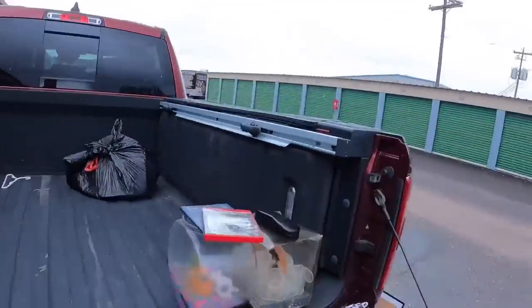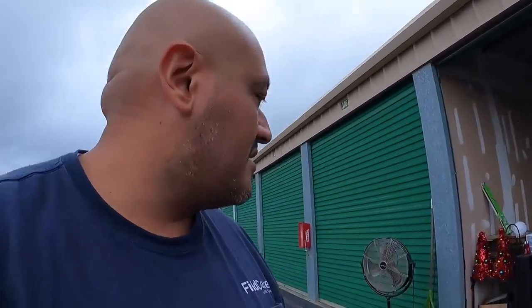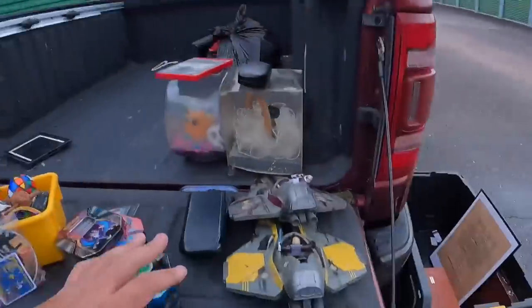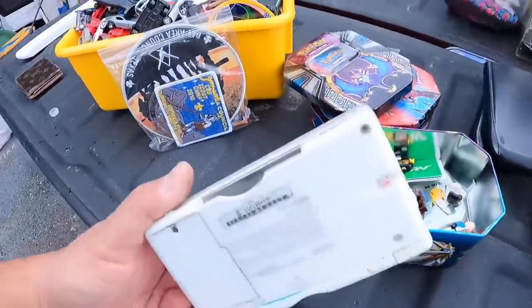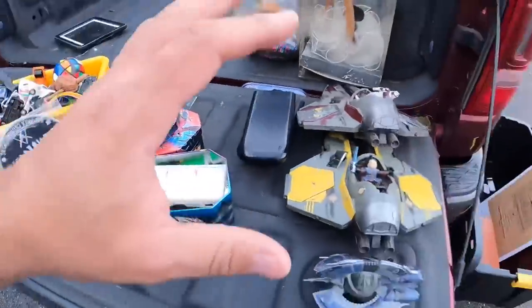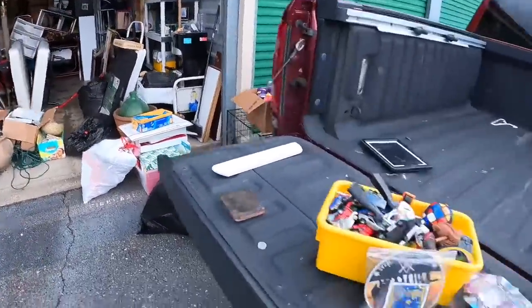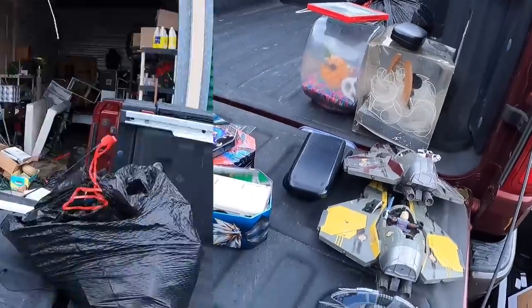Oh boy. Did not expect this rain. This is about to start coming down. Oh, okay. Well, let me see what I can do. Let me put this stuff away. Oh, I found a Nintendo DS. We'll see if it works. And I will get this stuff put away. And maybe I could do some stuff inside. But let me get this stuff put out for now.